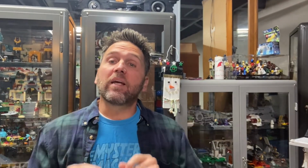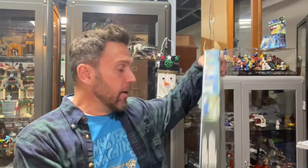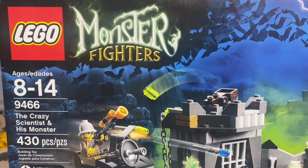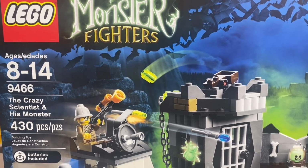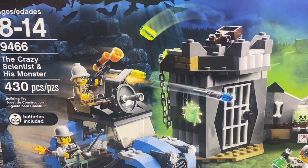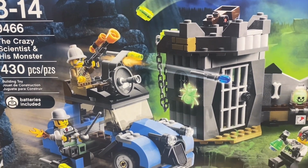Alrighty, we are continuing our review of Halloween themed sets. We are reviewing another Monster Fighter set because that's all I really have, to be honest. And today we are reviewing set 9466. It's the Crazy Scientist and his monster, the monster being basically a Frankenstein type monster.